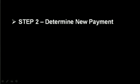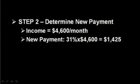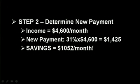Step 2 will determine your new payment. Let's assume that your income is $4,600 a month. So your new payment is going to be based on your income, not your home. So it's 31% of $4,600. Your new payment will be $1,425. Your savings, $1,052 a month.